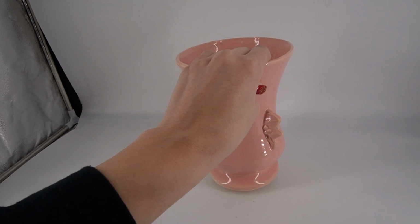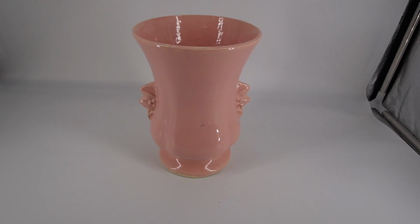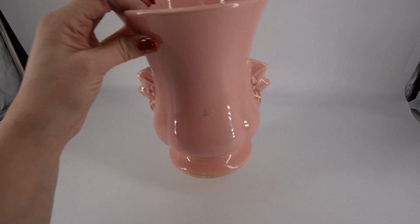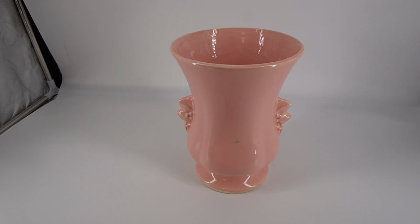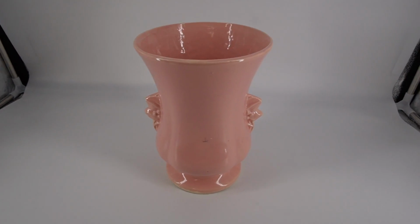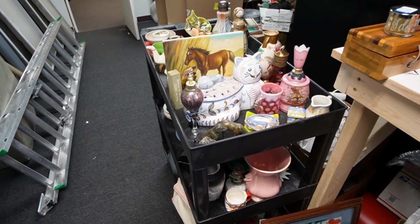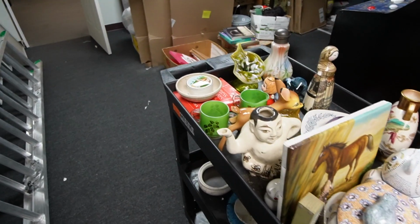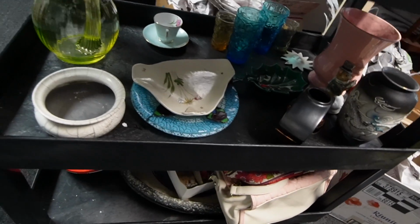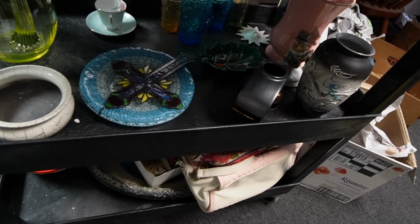The thing that sucks though is it's photographing more of a peach, and it's definitely pink. So I'm going to try to get the color right in the photos, but it's giving me issues here. And there we have it. I think that's good. I think I got pretty much everything photographed. There's a few items down here that I photographed two weeks ago.